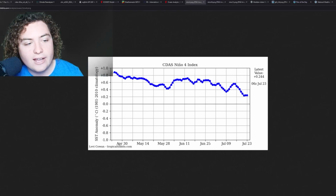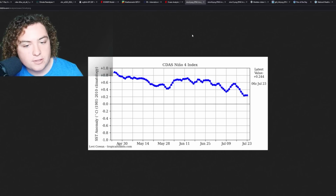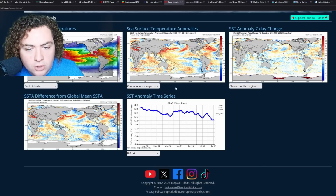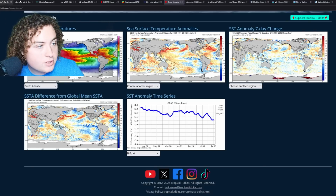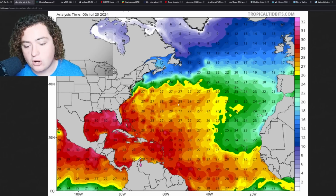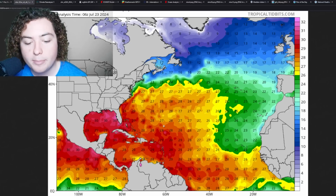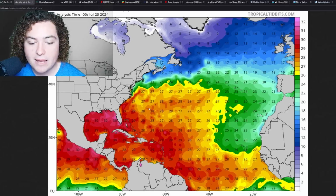It's going to be more likely for systems to potentially impact land now. So that's definitely something you need to keep an eye on in regards to what we're looking at right here. Let's go ahead and show you the global sea surface temperatures right there. Sea surface temperatures are absolutely off the charts. They are really starting to warm up in the eastern Caribbean Sea now, and they're starting to warm up in parts of the Atlantic Basin once again.